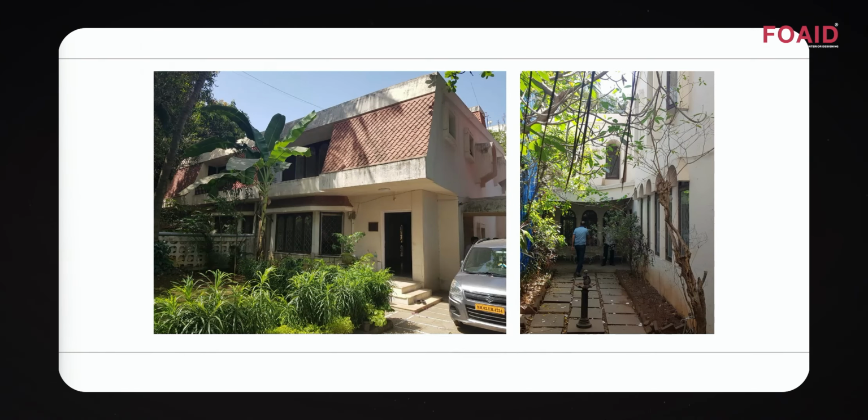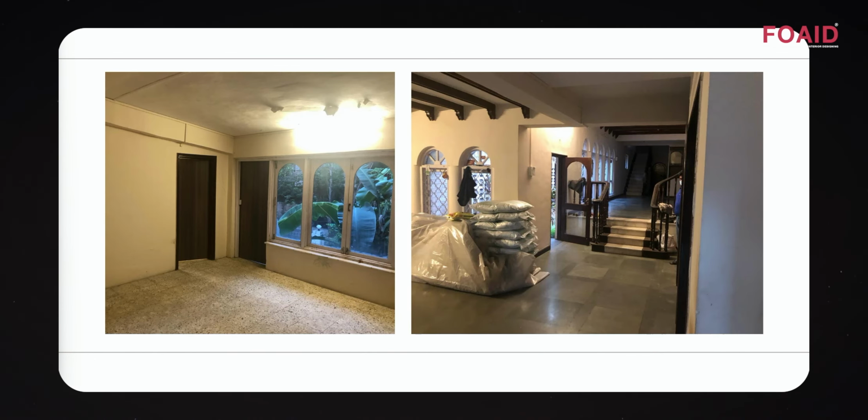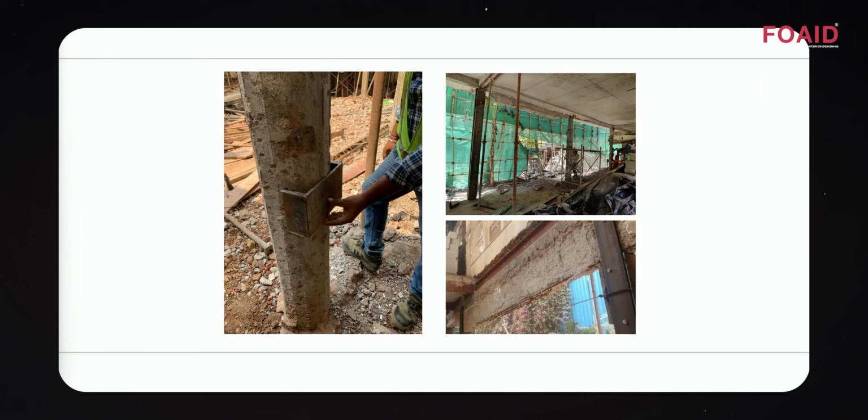This is the house which we inherited in Mumbai. It was an old 1975 build, like we had mentioned earlier, and in extremely poor condition internally, with terrible spaces, 8.5 foot ceilings, low levels, and funny arches and positions all around. We went about repurposing the space.